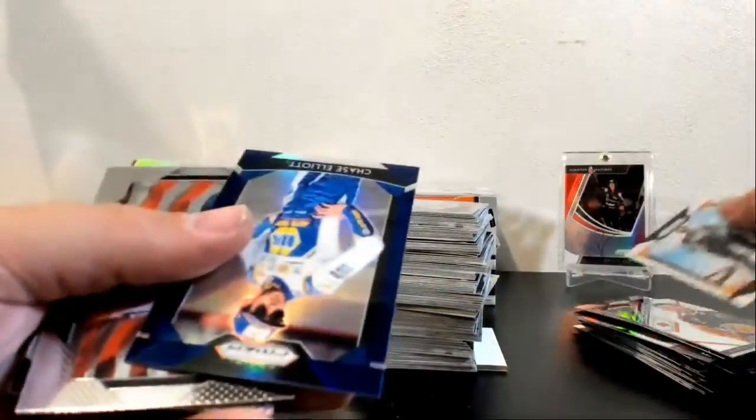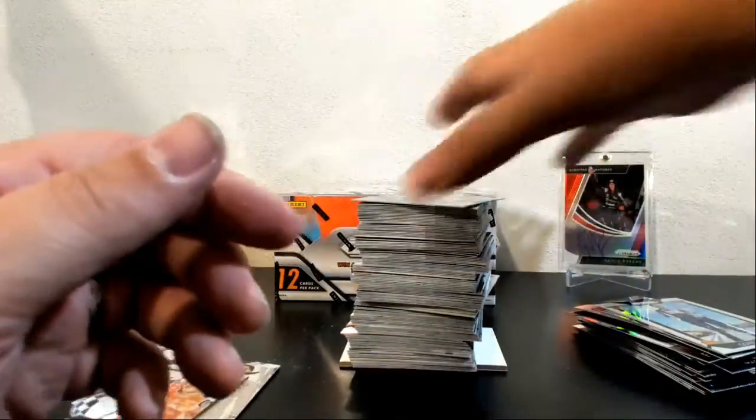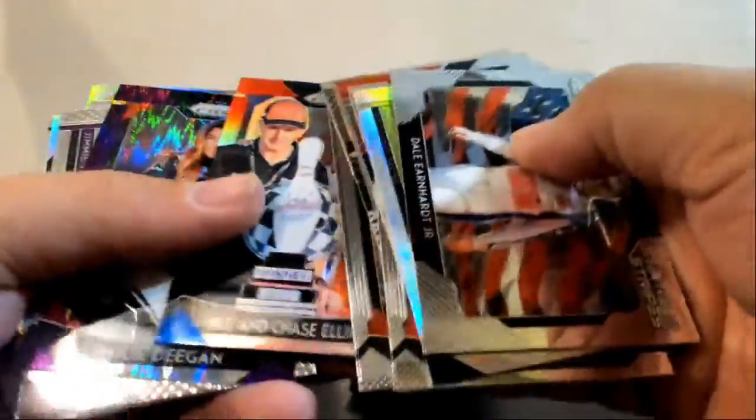And Danica on the refractor. The Joy. And a blue Chase out of 75. Kurt Busch refractor. Red, white, and blue for Bill and Chase. This will definitely be a random. I think the third purple Haley I've seen.